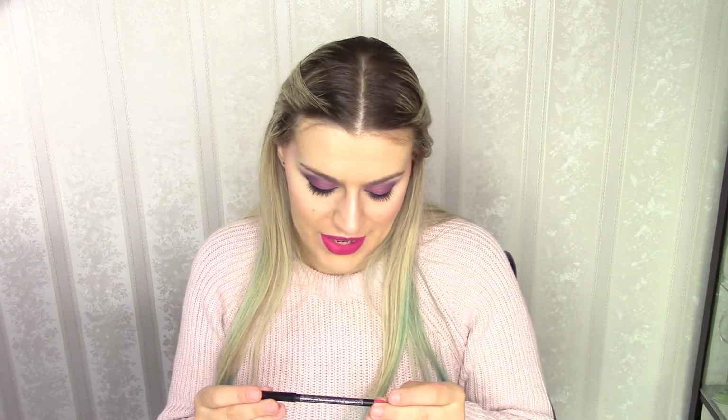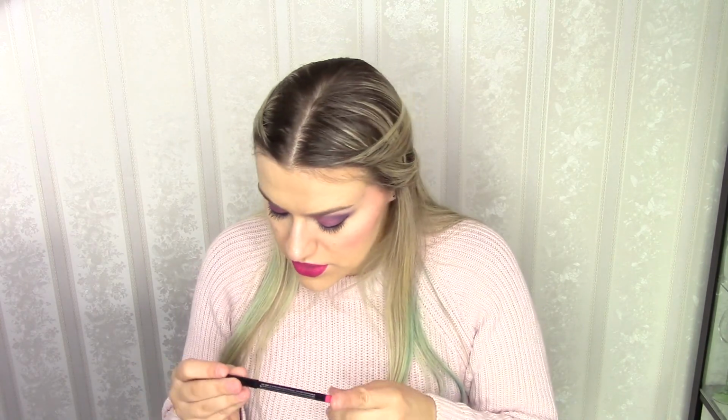Moving on to Ofra, and I actually really enjoy Ofra as a brand. So I'm really happy that we received something from them in here. This is a lip liner in, I think the color is called Cherish, am I right? I see 3 over here, so I'm just gonna assume that you could get 3 different colors. I think mine is the middle color.